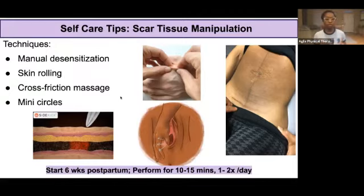The different techniques that you want to utilize in terms of managing scar tissue adhesions are manual desensitization. Again, let me just refer to the C-section scar over here. It might be using a soft cloth over the scar to start to move it, getting some blood flow, getting those nerve endings waking up. It could be over your clothes initially. Other techniques would be skin rolling, like this picture is depicting. It could be cross friction massage, where you press into the tissue and then move it from side to side, up and down. It could be working into the scar by performing some mini circles. You find your scar, apply pressure, and move in a circular pattern over the scar.